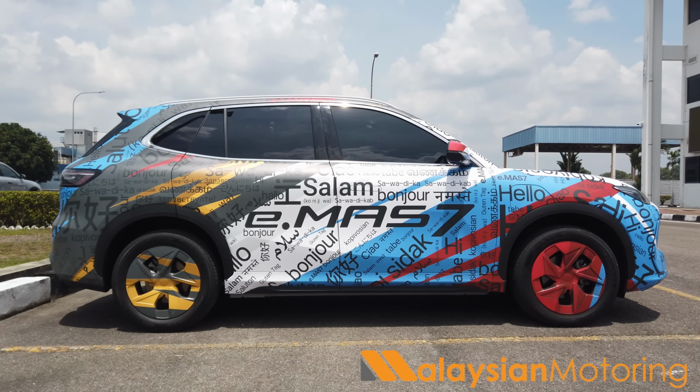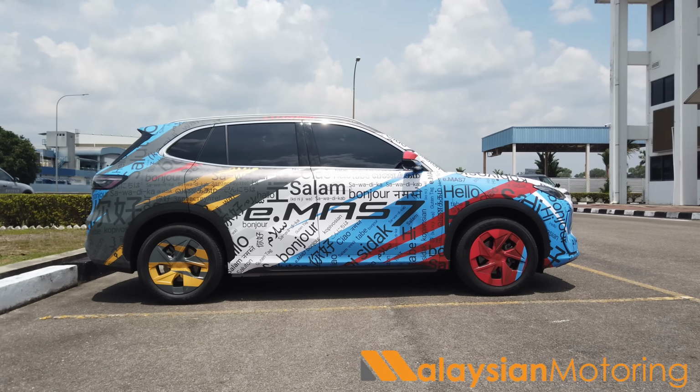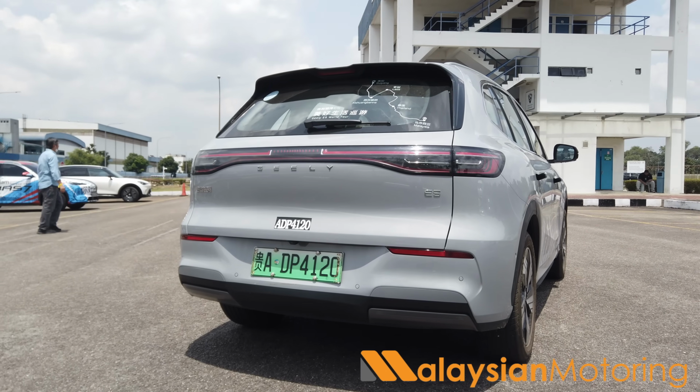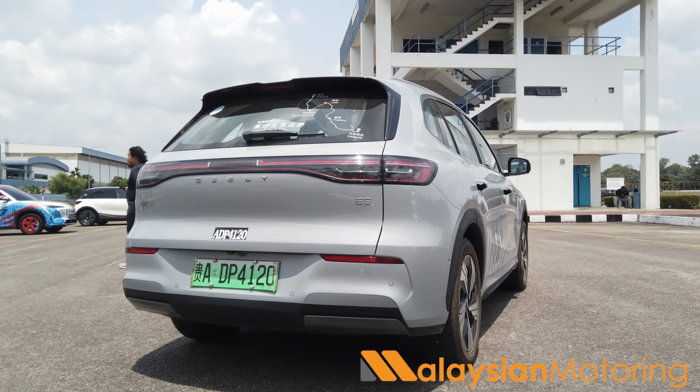Now, of course, there is also now the added confusion of the Leapmotor C10, which is one size category larger, but is expected to compete at broadly the same price, and so we expect this to come in at about 140,000 ringgit. But from the impressions that we're getting of the Geely E5, it is quite clear that when the EMAS 7 arrives with the additional tuning and additional ride and handling R&D, development, etc., we should expect these cars to perform quite impressively.